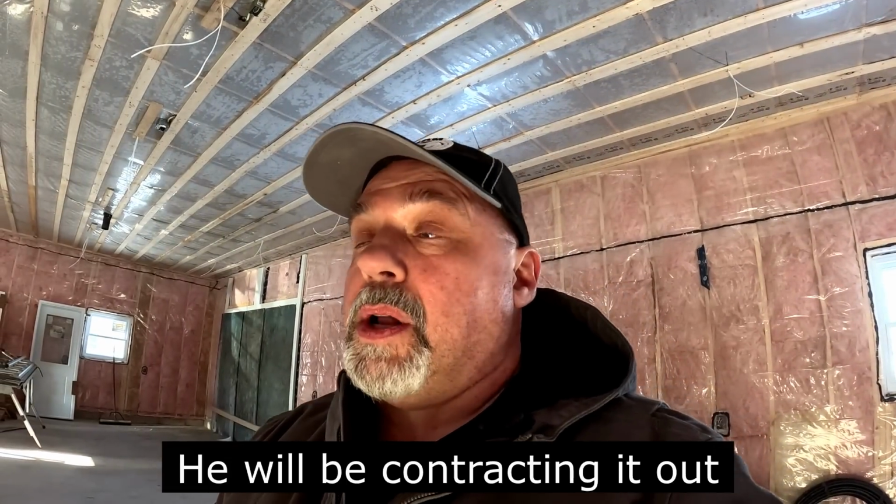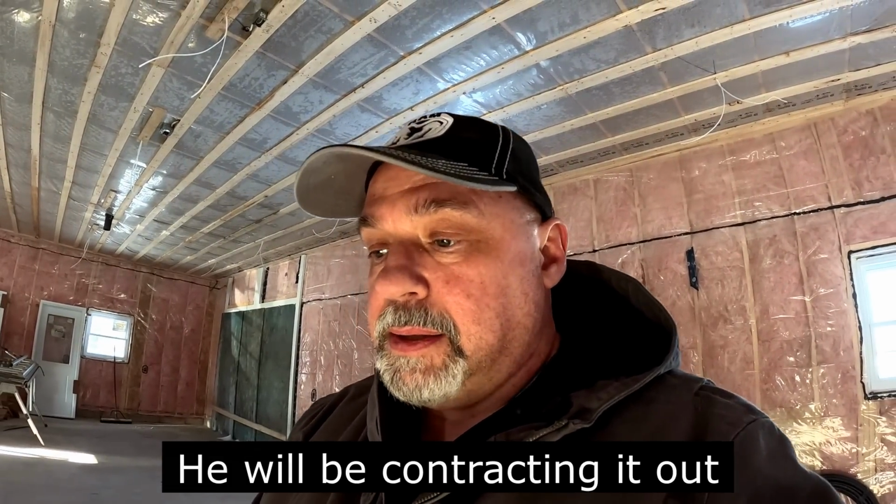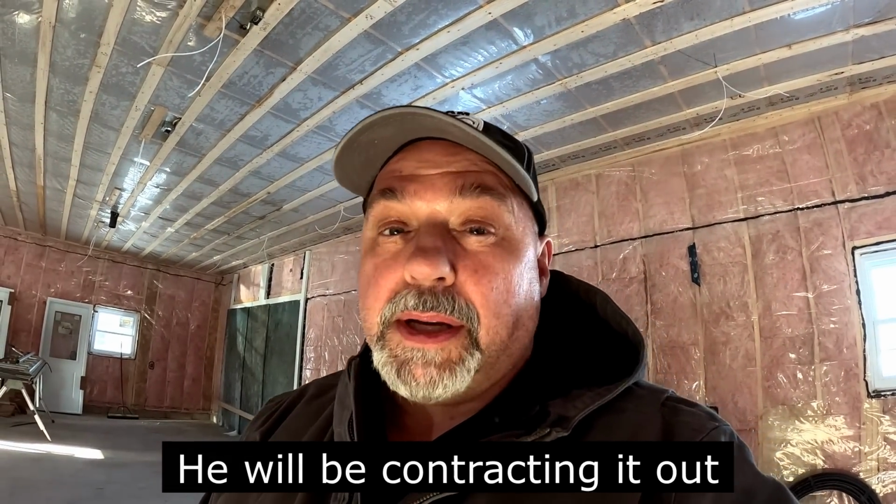Anyway, nothing else is going to happen in here unless it gets so cold that they have to work inside. But he doesn't have any drywall here now, so there'll be a while putting up the drywall, even if they do it. I'm not even sure if they're going to do it. He may contract that out as well. I know that he's got at least 2 more builds on the go right now, so I think it's 2 anyway. But anyway, that's your update.